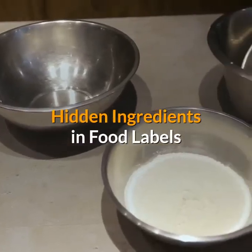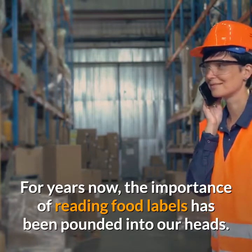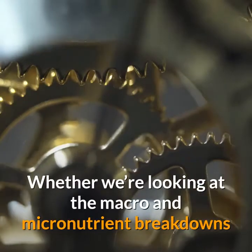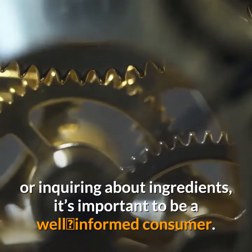Hidden ingredients in food labels. For years now, the importance of reading food labels has been pounded into our heads. Whether we're looking at the macro and micronutrient breakdowns or inquiring about ingredients, it's important to be a well-informed consumer.